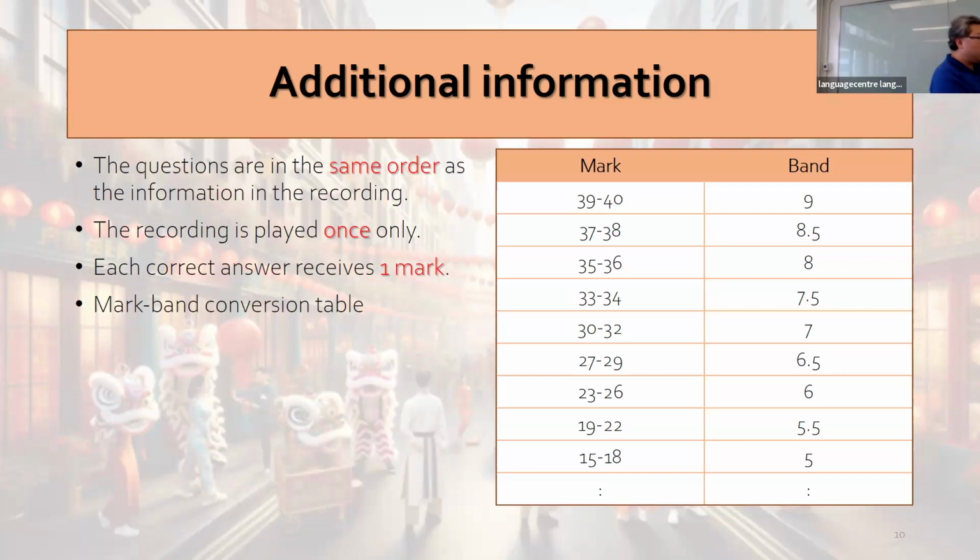If you try to do a Google search, you can find some mark band conversion table like this. I'm not saying that this must be accurate. But maybe it would be good to take it as a reference. Oh, if I'm targeting band 8 in IELTS listening, at least I need to get about 30-something answers, like 35 marks, maybe around this range. So such a conversion table will give you some indication of how many marks you should be aiming for during the listening test.